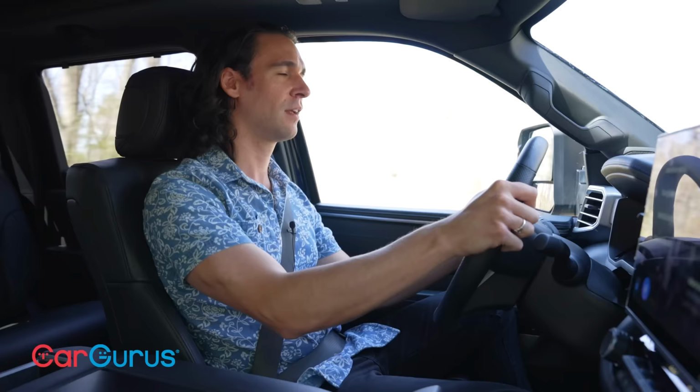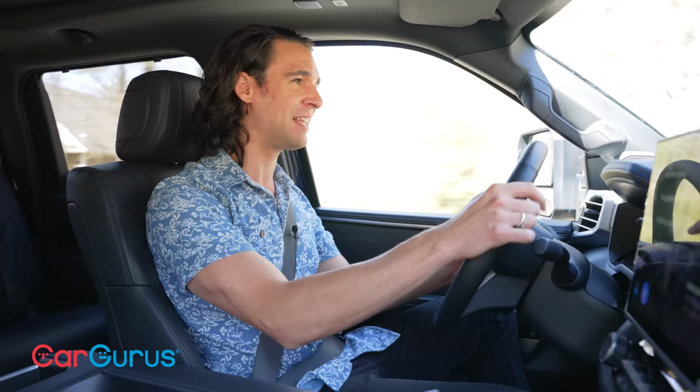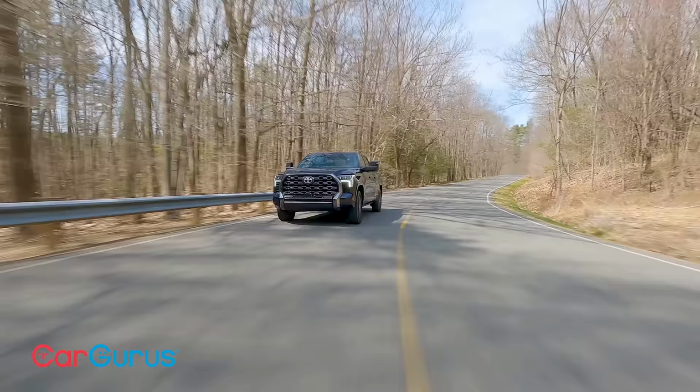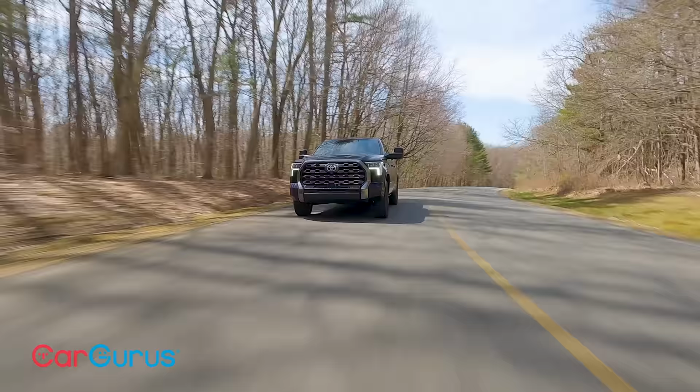Steering, it's nothing to write home about. There's still a lot of slop off center. Ford and GM and Ram are all doing a better job at having these light duty trucks feel more like crossovers and SUVs. But I will say that the body roll and the pitch are very much controlled in this new Tundra. It doesn't feel as big as it used to, even though we're talking over 220 inches of total length. This is the 6.5 foot bed with this CrewMax.